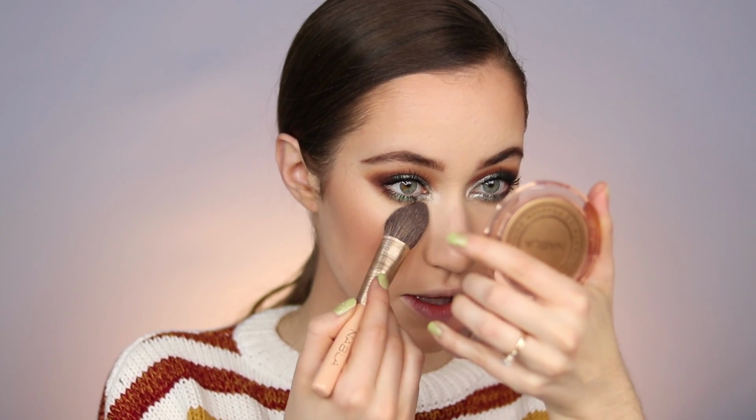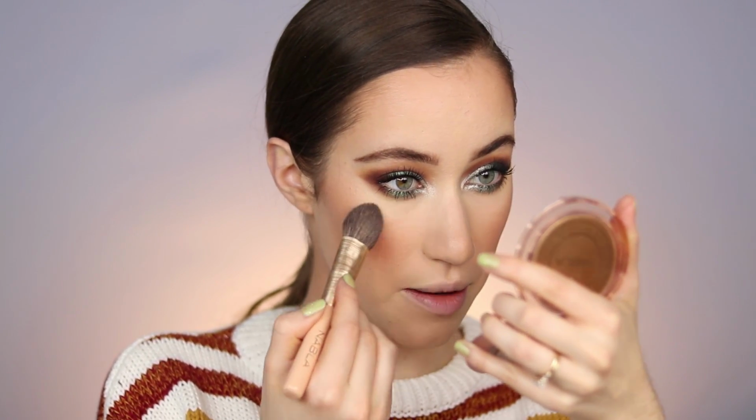I wanted to use a couple of the new Nabla Cosmetics Close-Up Smoothing Pressed Powders. They came out with 3 shades. I'm gonna be using both light and medium today. And they also came out with some new brushes. So I'm gonna take the Nabla Precision Powder Brush and I'm gonna take the light shade, just tap off the extra, and I really want to just use this to kind of brighten up the under eye area.